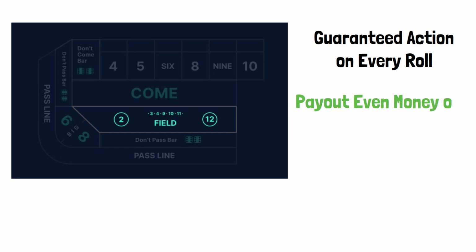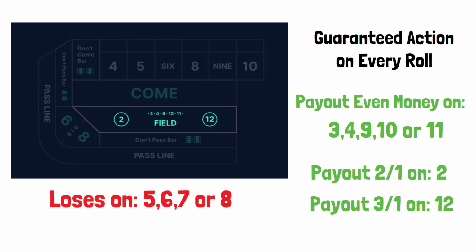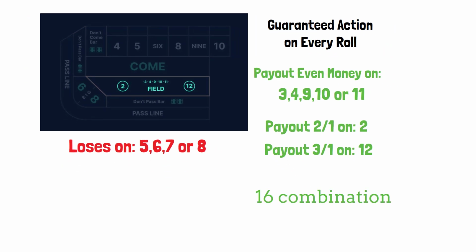The player will win even money if they throw a 3, 4, 9, 10 or 11. Receive a double payout on a 2 and a triple payout if a 12 is rolled. The bet is lost if the dice lands on 5, 6, 7 or 8. That means there are 16 combinations that make this bet a winner and 20 combinations that make it a loser.